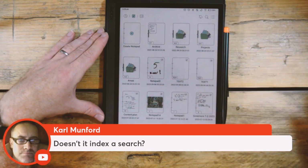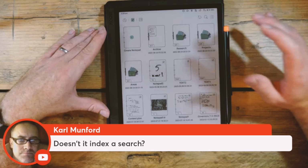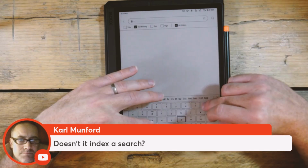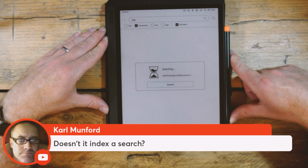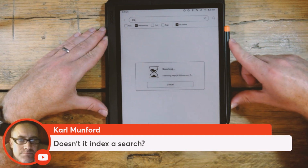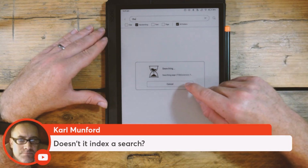It will have done a handwriting conversion on all the notepads. Well, it won't have done all of them yet, probably the first few. It's much quicker through those first notepads now, and massively quick. See, it's searching page 6 of 8, and it did all the governors ones before. It goes much more quickly once it's gone through that. It's found one so far.